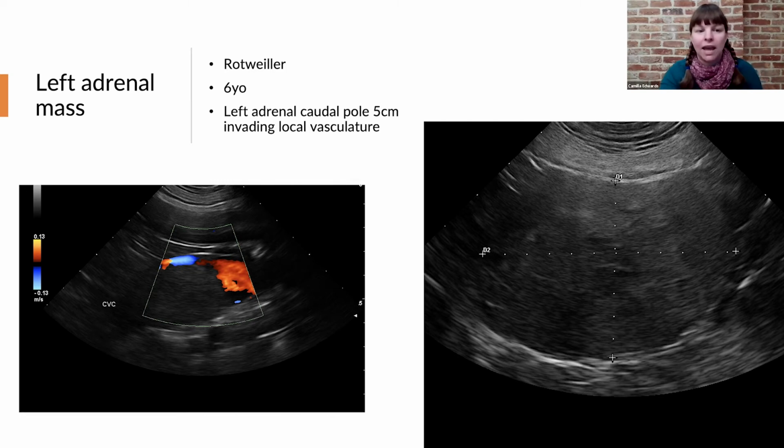So this was a case just to demonstrate how large they can get. Before we were talking about structures that are under a centimetre, well under a centimetre, and this was a 5 centimetre adrenal gland. So pretty huge in this 6-year-old Rottweiler, and we could see that it had invaded into the blood vessel. We can see that we've put Doppler on, and the flow is just managing to squeeze past this invasion into the blood vessel.